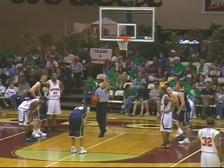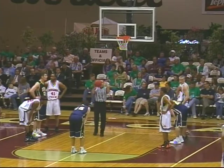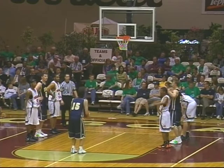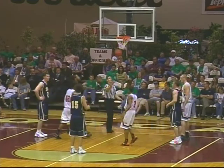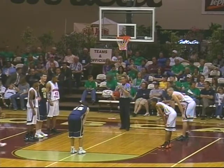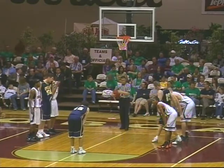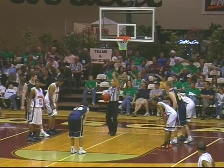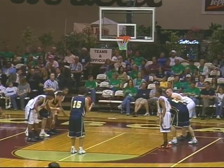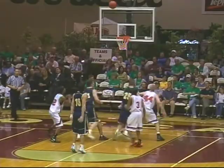Friesen. Friesen, is that how they're pronouncing it? That's how the public address pronounced it. Okay, well, we'll go with Friesen. First shot by Mike Nunes is good. Mike now has 4 in the game, 72% foul shooter. Hansen out, Mills in for Oregon Tech. 18-16, Owls by 2 with 8:25 remaining in the first half.